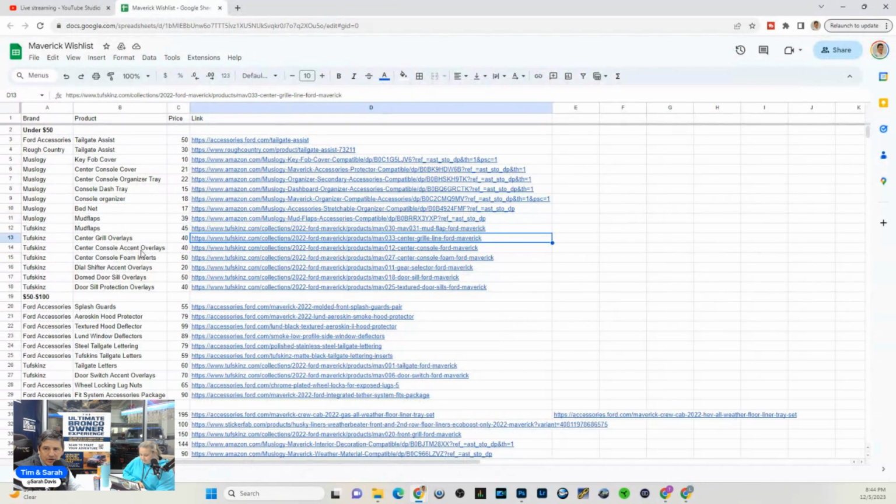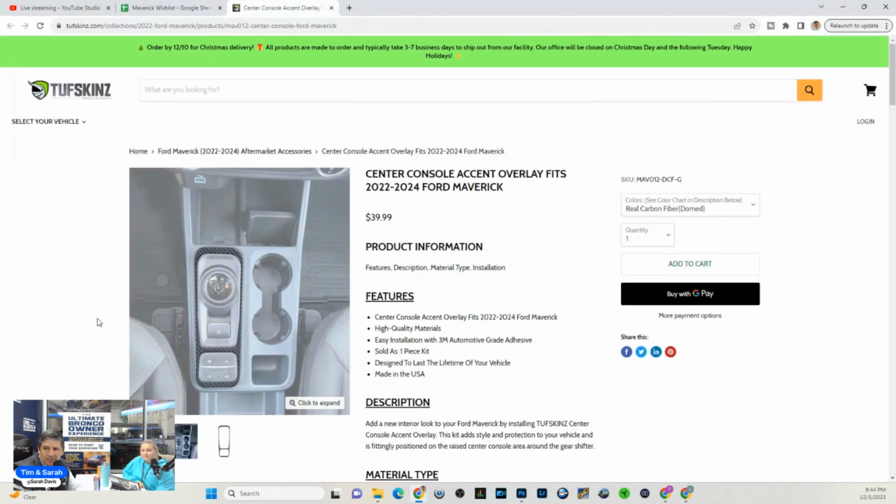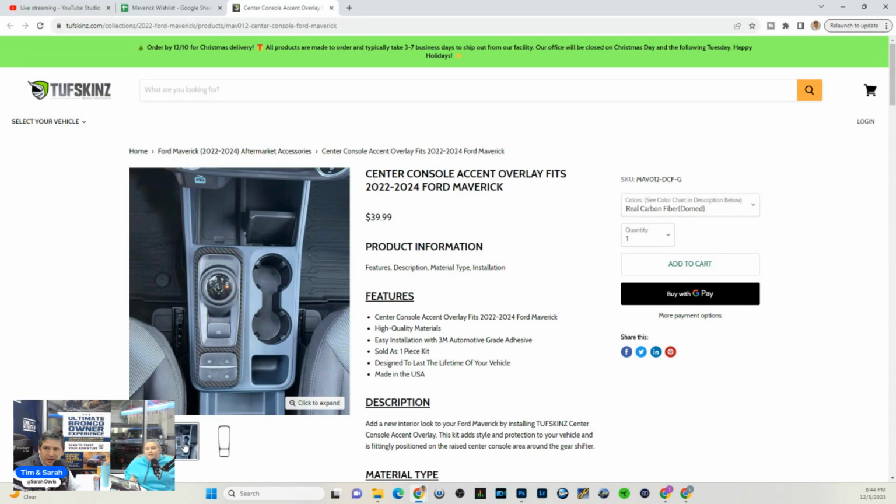All right, moving down, we do have center console accent overlays. They do a lot with this stuff, a lot with stick-on things that go around things. I think I only added one of their overlay products.